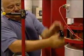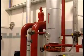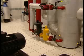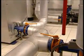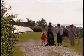From May until September, the plant produces 100% of Marstal's hot water, while over the course of the year it provides a third of the town's total heating. The benefits are huge. Each year, the solar thermal system saves the need to incinerate 9,000 litres of waste oil. The site has even become something of a tourist attraction.